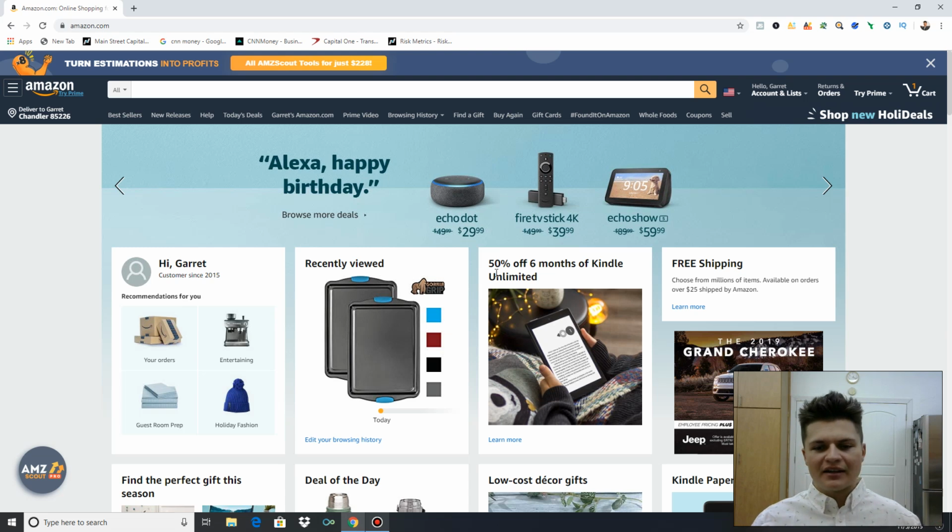Again, this is probably my favorite type of product research method, just filtering through different sellers, filtering through Amazon's database, checking out different categories, checking out subcategories, and really doing it like that, because if you're using some sort of product research software, everyone else is going to be getting the same results, right? We want to be finding products that our competition isn't finding, okay?